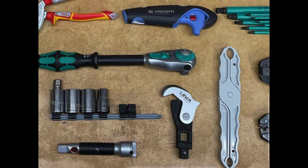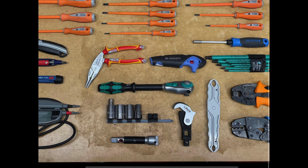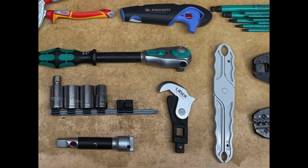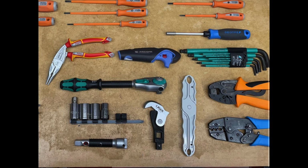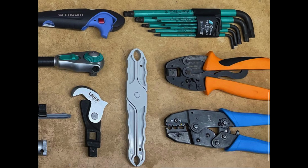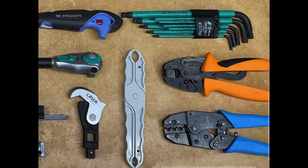I don't know if that's the brand name, but it looks like it fits into something that takes it. I'm not sure what tool it would go into here, if that goes into a certain tool or not. Here's a fuse puller, also a couple of crimpers. This one's for electrical. I'm not sure the brand on that one. It looks a lot like my Klein, but it's got blue handles.